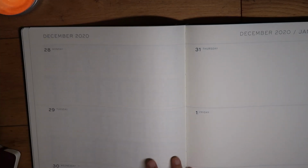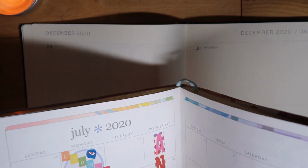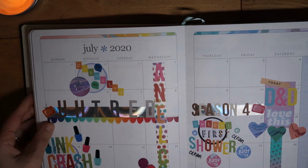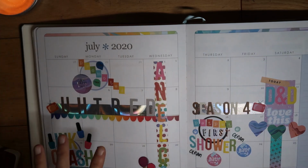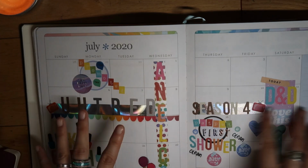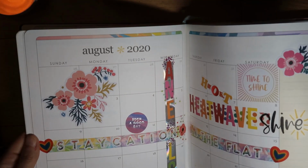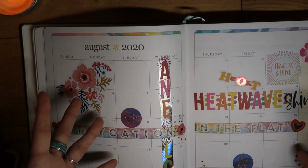The other thing that I like about it is that it doesn't have monthly spreads, and that's because for a memory keeper, I've kind of struggled to use the monthly spreads in this. So what I've done here is I've just gone back at the end of the month and filled in some color and just picked out a few highlights and put them in here. But I feel like it's a little bit redundant for a memory keeper because this whole thing is memories, so I don't actually need a separate monthly memory spread, and I didn't want to leave it blank.